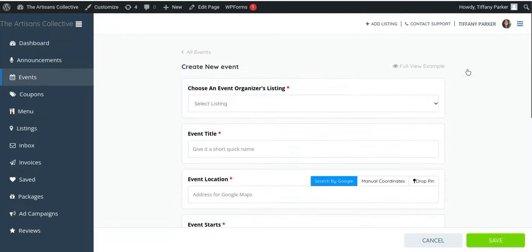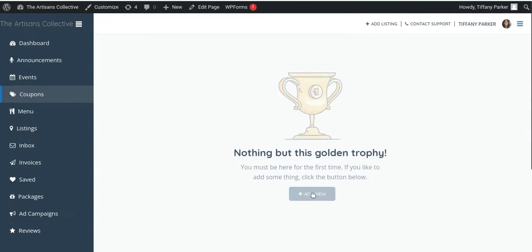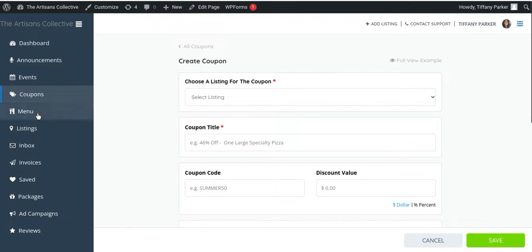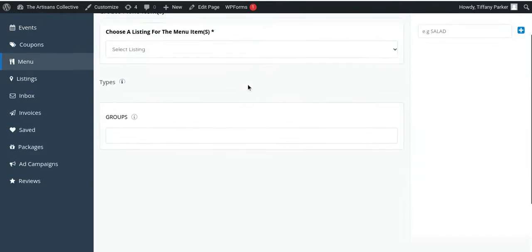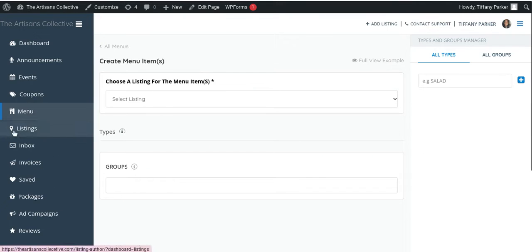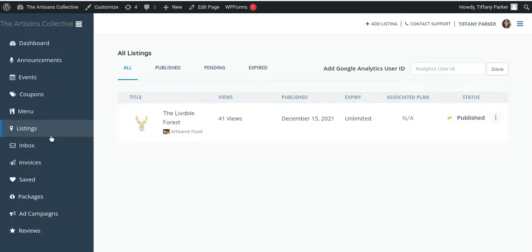You can add an event right here and upload it, and it will show on the front page of the website on the date that you have selected, and it will show up on your listing. You can do coupons. If you want to add a coupon, that's right here. If you have a menu, you can add a new menu listing here. This right here will show all your active listings right now.